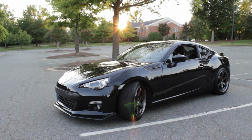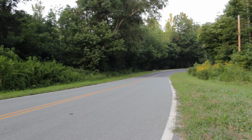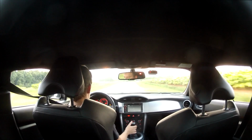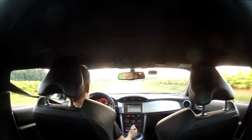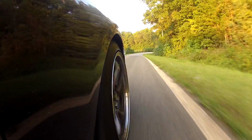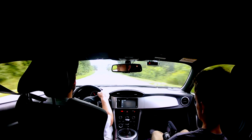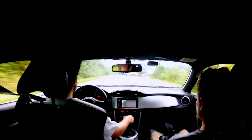The handling is very good. The lowered and stiffened suspension combined with the wide summer tires and sub 3,000 pound curb weight really makes it just stick to the road. And the seats, while stock, do a very good job at keeping you firmly in place. However, because the suspension is so aggressively stiffened, hitting any kind of bump or imperfection in the road halfway through a corner gets pretty scary as the car violently bounces over them.